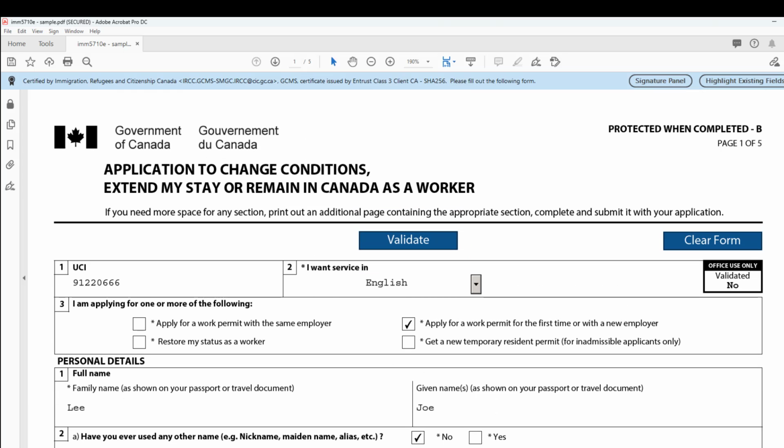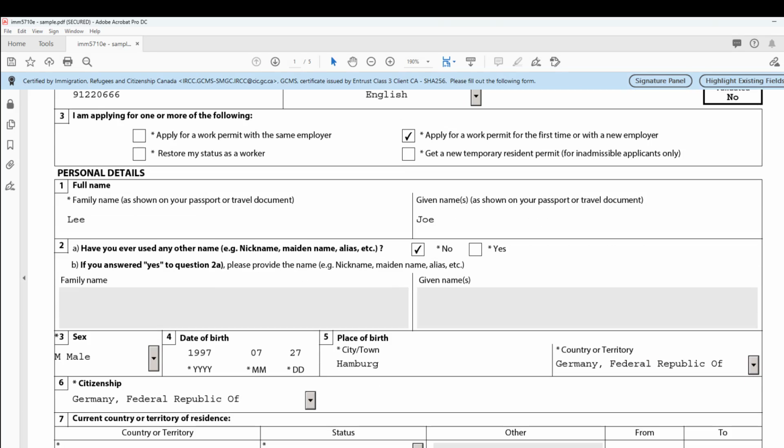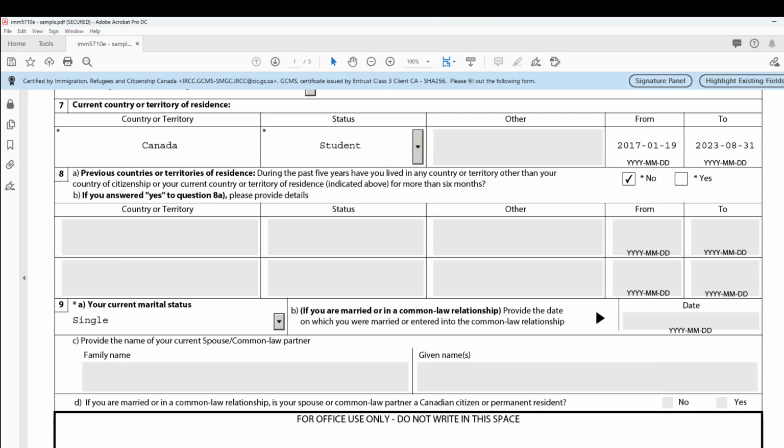Type your unique client identifier number here. The UCI can be found on your study permit, work permit or visitor record. Check apply for a work permit for the first time or with a new employer. If your study permit is still valid, select Student under Status. Enter the date you first entered Canada as a student and the expiry date of your study permit.